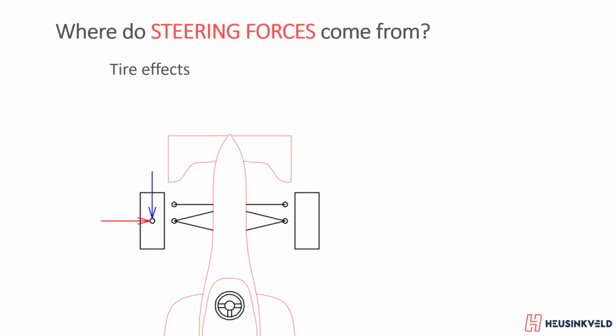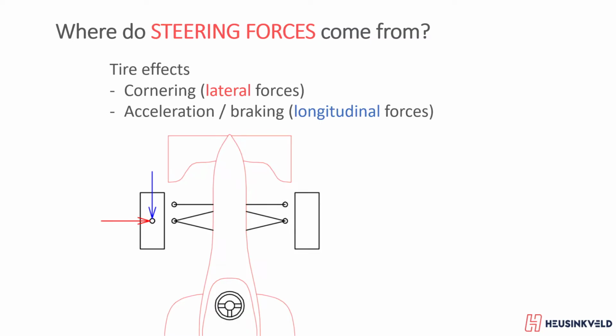So yeah, that was interesting to see, and you may not have expected that, because I think you probably expected some tire effects, and that's the ones we're going to talk about now. When you look at the tire in a top view in this perfect drawing of a racing car, there are a couple of effects. There's cornering forces, the red arrow there, and acceleration and braking forces, which we call longitudinal forces, and the cornering forces we call lateral forces.